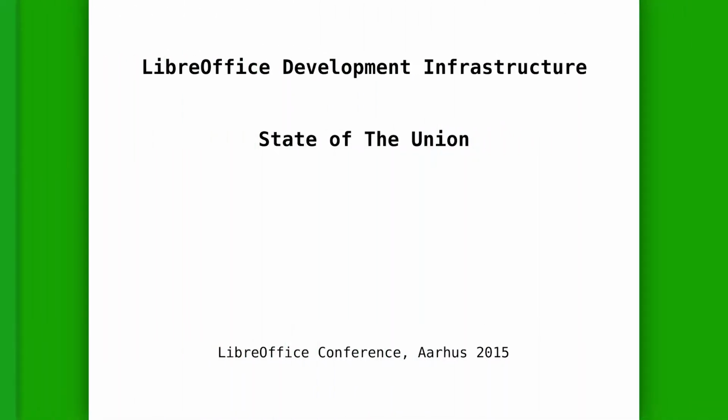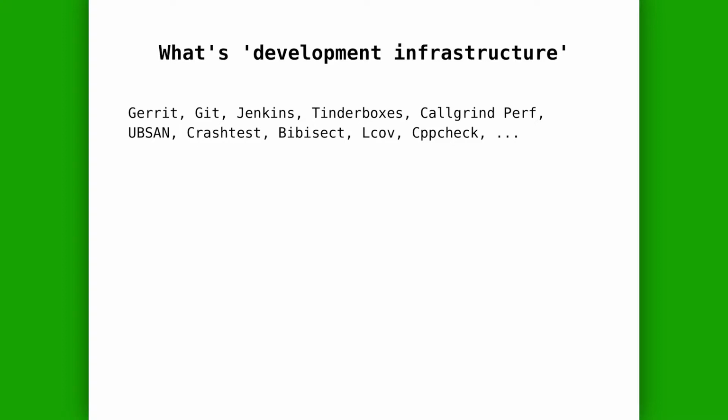So the whole point is to give you an idea of what we're doing on the hidden side of the moon: the tools that you're using all day, what we've been doing last year, what we're planning to do in the future. So what do I mean by development infrastructure? It's all the tools that developers use to build a product, to test a product, to do all those things.